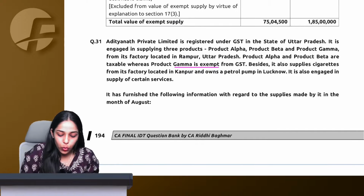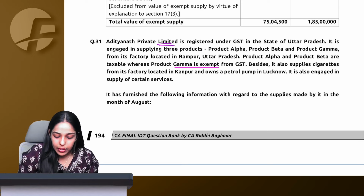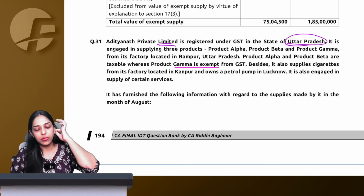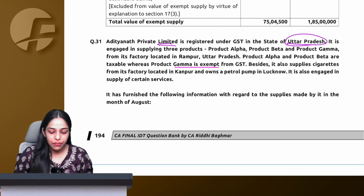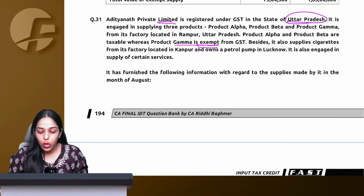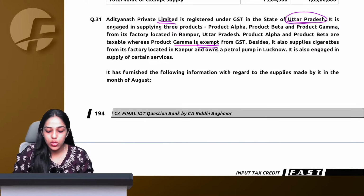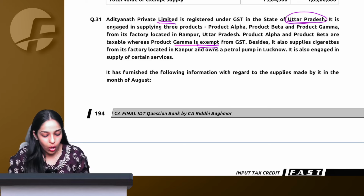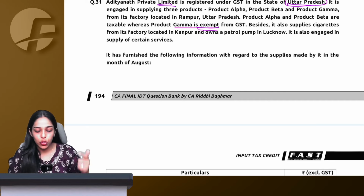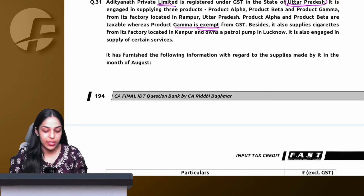So first of all, what we know is the person that we are dealing with is Adityanath Private Limited, a body corporate, registered in the state of Uttar Pradesh, dealing in 3 products, Alpha and Beta, which are taxable, and Gamma is exempt. We also supply some cigarettes from the factory located in Kanpur, and we also own a petrol pump in Lucknow. Also engaged in supply of certain services. So we have taxable goods, exempt goods, cigarettes, then petrol as well as services. We are dealing in all these things.